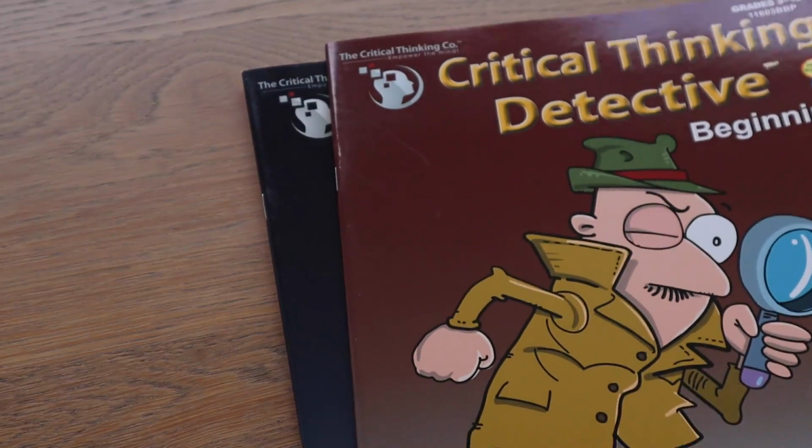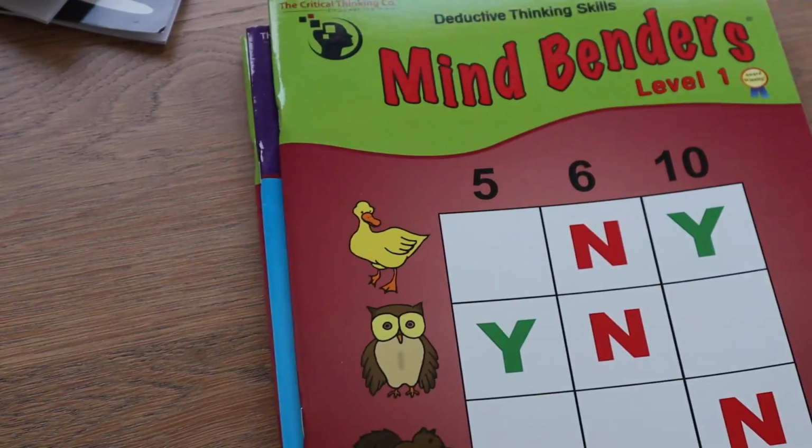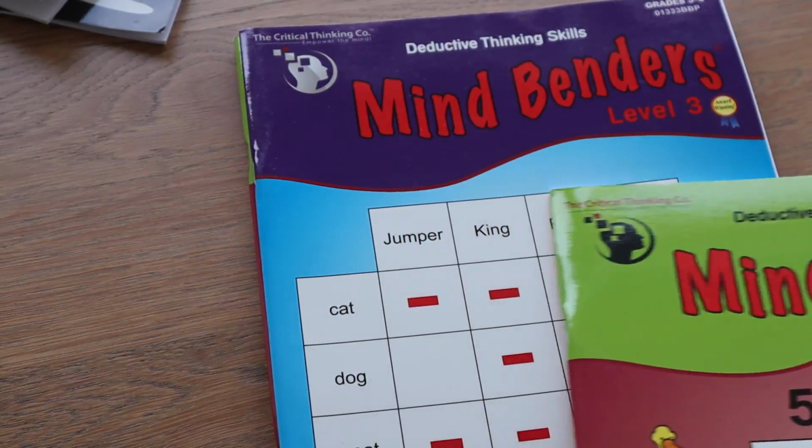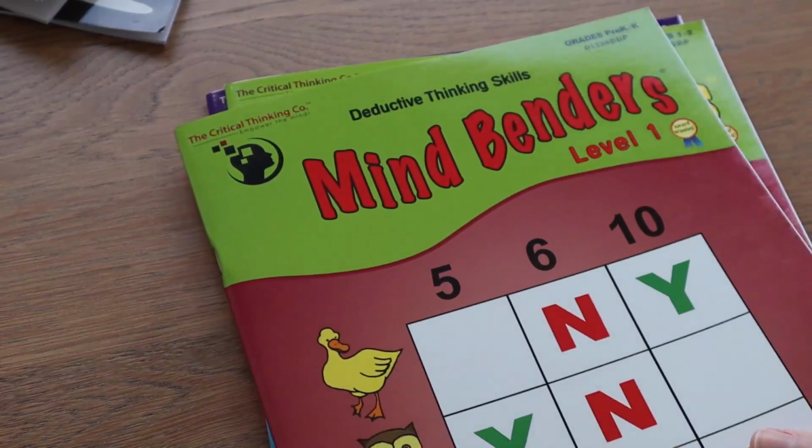So let's move on now to their mind benders, which is what I have seen talked about a lot in homeschool circles. These are their mind bender series. Now let me just make sure I get these in the right order. Level 1, level 2, and level 3.